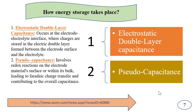Number two, we have the pseudocapacitance phenomenon, which basically involves redox reactions on the electrode material surface, or it can occur within the bulk, leading to Faradaic charge transfer and contributing to the overall capacitance. So when we talk about how energy storage takes place, we are dealing with two phenomena. It could occur due to electrostatic double layer capacitance, and it could result in pseudocapacitance, which mainly involves redox reactions.